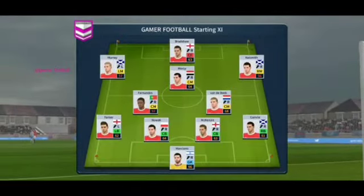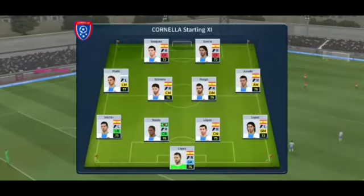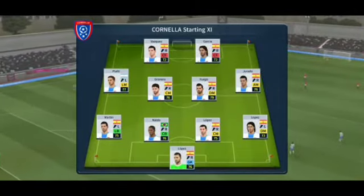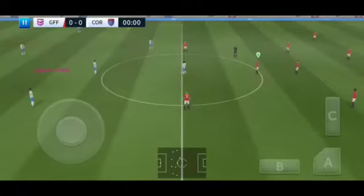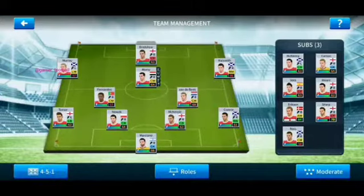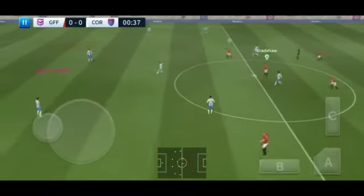Team sheets in. Let's see how they'll line up. They're going with five in midfield with a 4-5-1 setup. And the away team have gone with this lineup. Off we go. Let's hope for some goals then today.